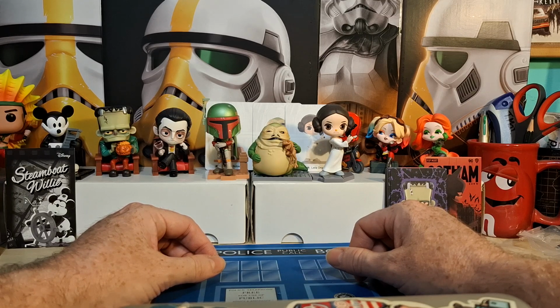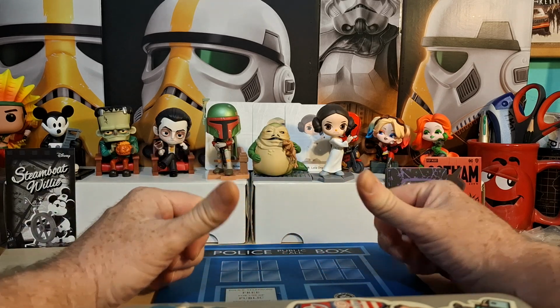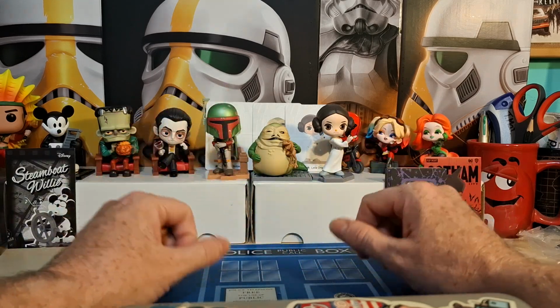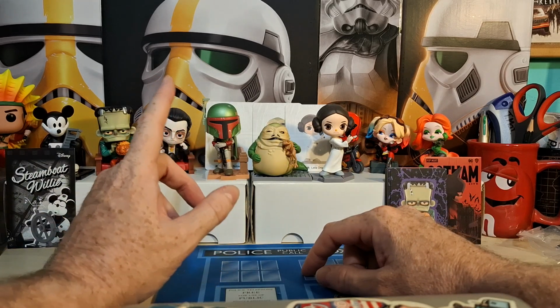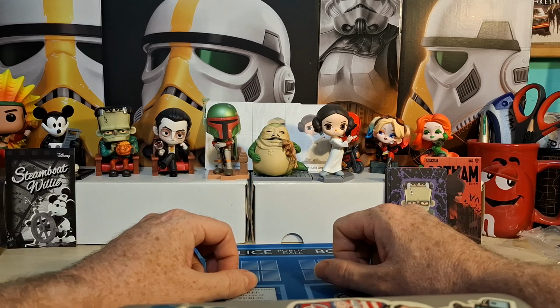So stick around for another one, because trust me, I spent a lot of money at Pop Mart, and 3 boxes is not a lot of money. I have a hell of a lot more boxes in a bag behind me. We're just going to start going set by set by set that I want to open and see what I hit. But this time, Boba Fett. Oh, Boba Fett, Jabba the Hutt, and Leia. Oh, that is just a great little set.